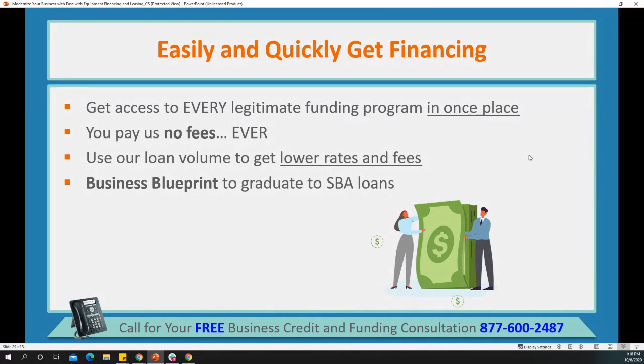Again, talking about building business credit and having the availability of business credit to give to an SBA loan is critical now. And you'll never have to look for funding again.